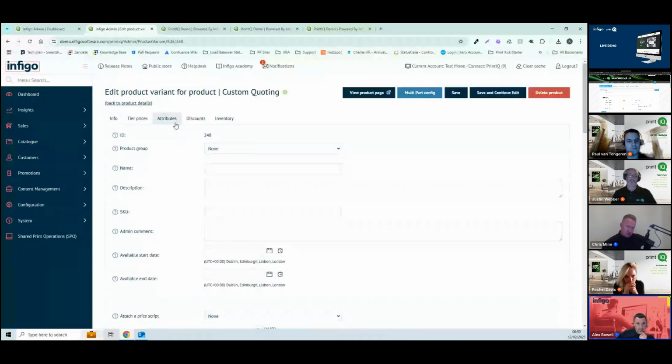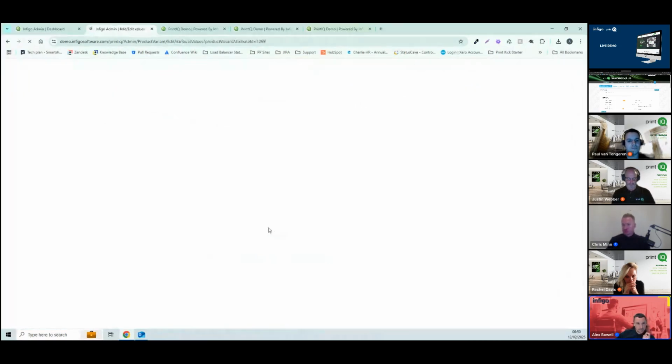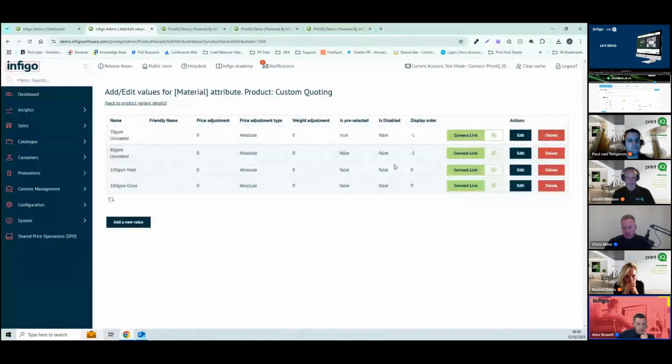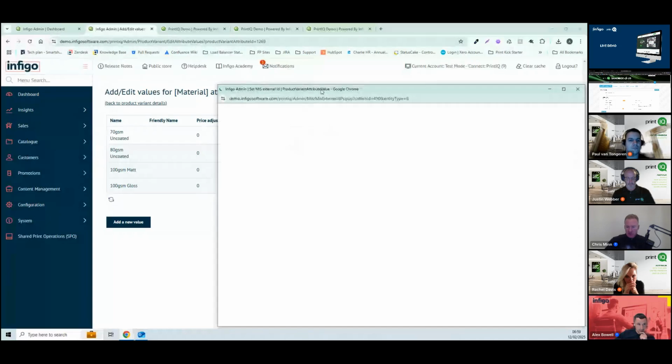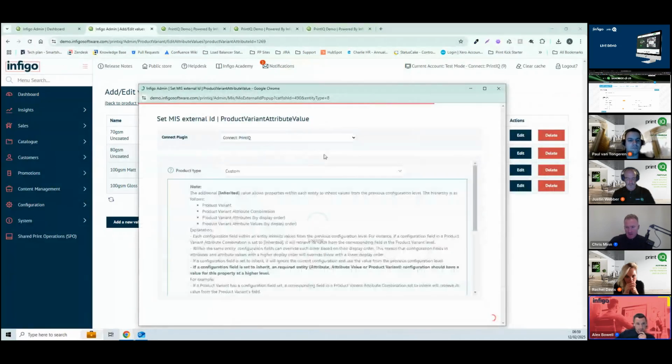And then in Infigo, where you have those attributes, which are those selections I showed you on the product landing page, you can then go in and map these to specific information overrides on that custom quoting element. So here I have the number of materials that I want to offer. If I jump into my 100 GSM map, for example, I have my base product mapped and configured with all of the sections and information that I want.